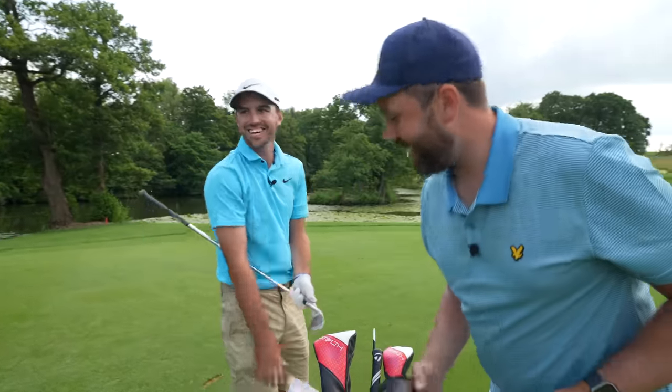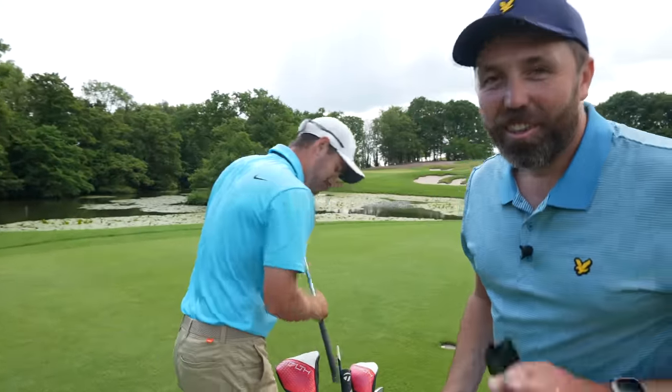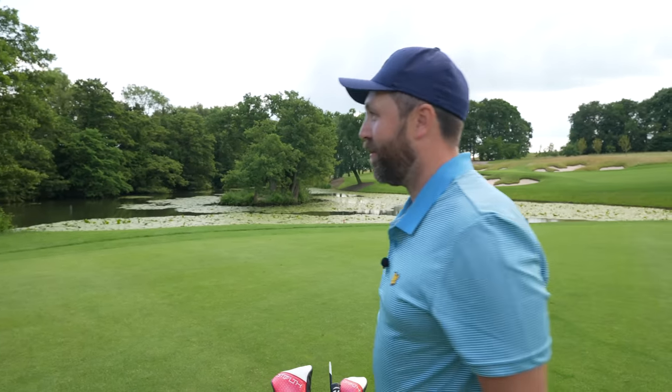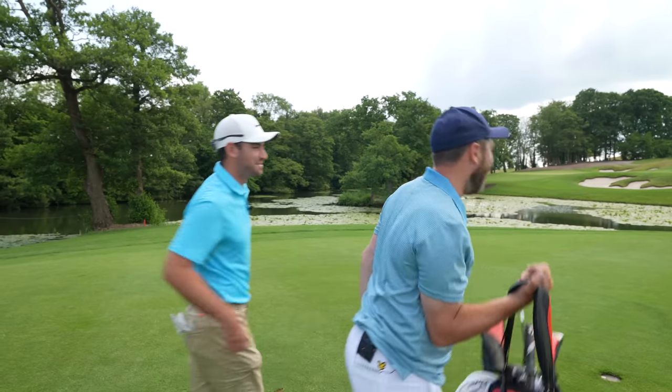I've got to save 10 though. No, I'll save. I'll also make that spot. On the mulligan, if Ryan chooses to take a mulligan, that's the ball he then has to use. Yep. It's not worth it there. It can't be worth it there.